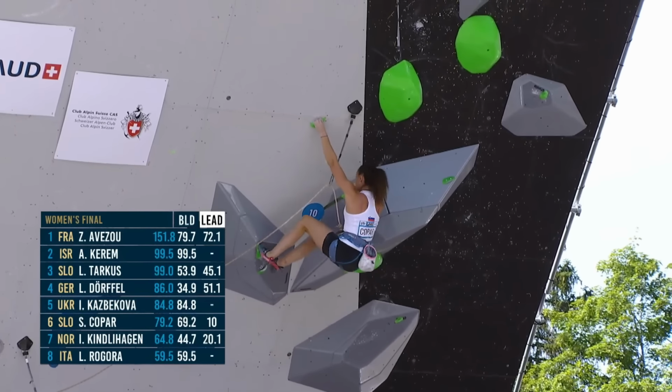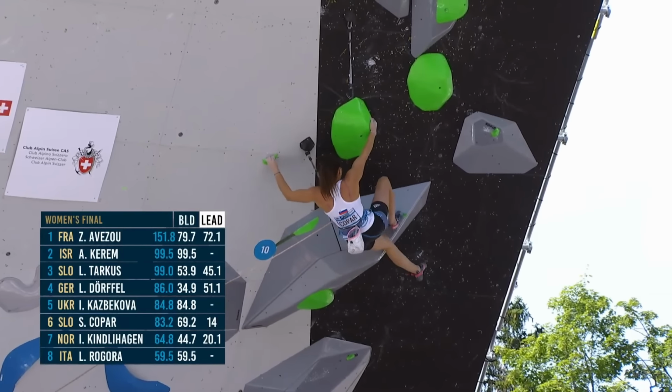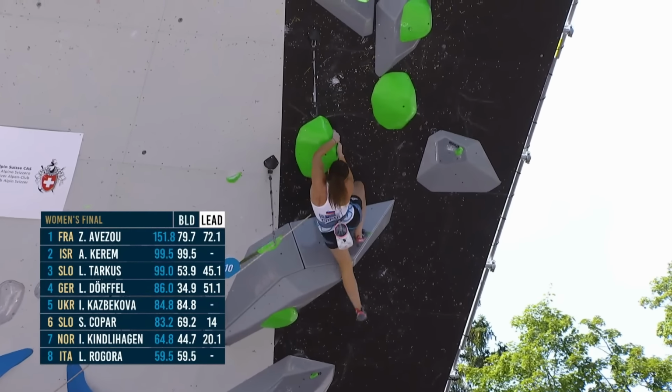Sara Chopper comes up onto the crimp now. Still this slow and steady method. Remember, there is a time limit to this, but we haven't seen anyone get close to it yet.